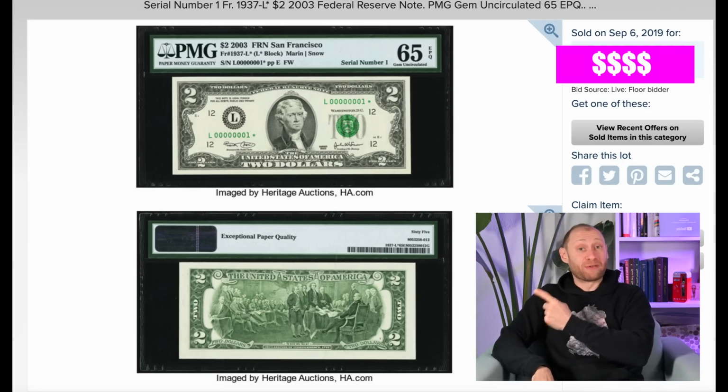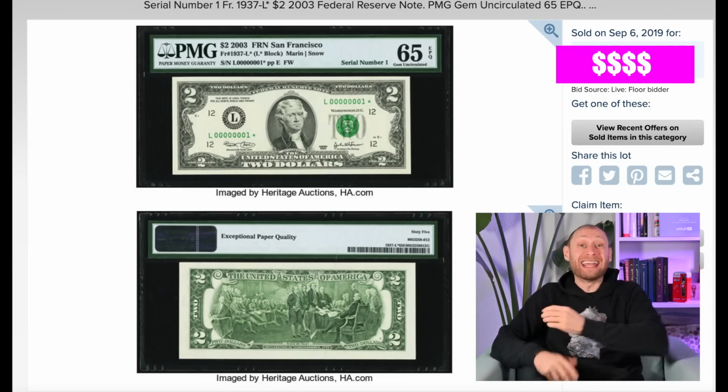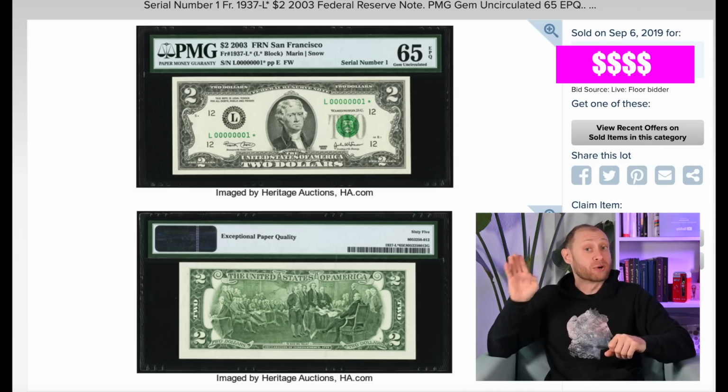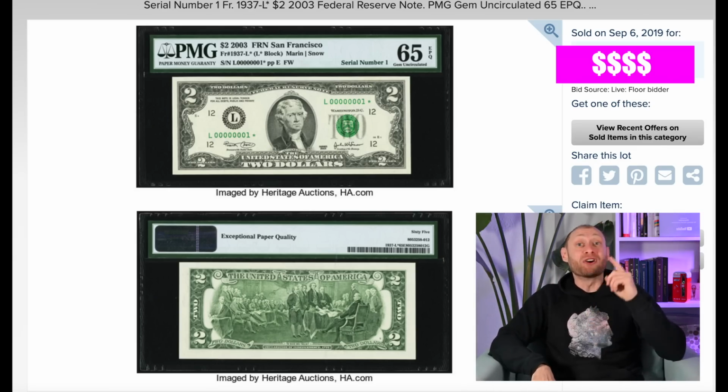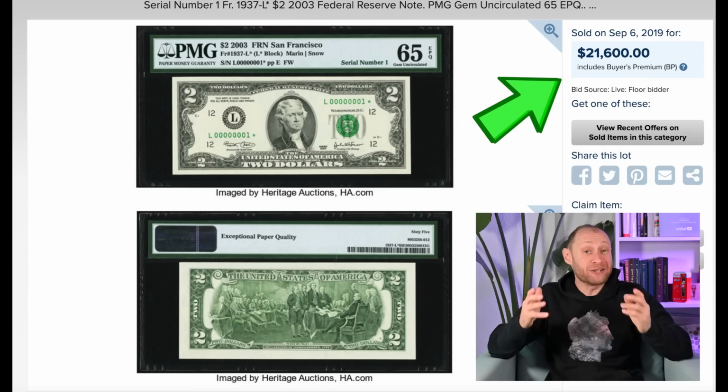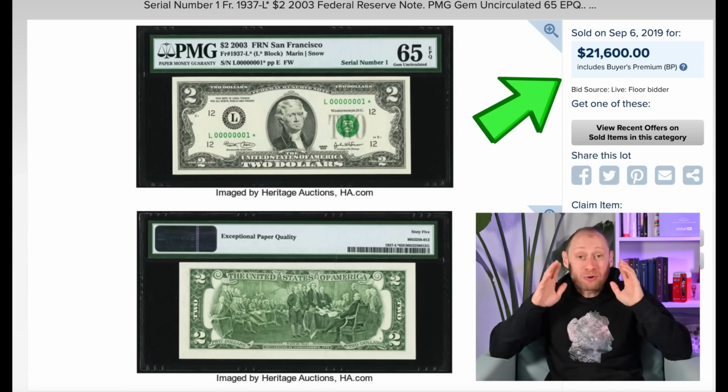As you can see, all things held equal, an older, rarer bill is going to be worth more than a newer one. But serial number trumps all if it's fancy enough. For example, this bill over here is from 2003. It's not that old, but because it has the ultimate low serial number of 1, yes, it's serial number 1, it sold for a ridiculous $21,600. Can you imagine finding that in your wallet? It is possible. How crazy is that?